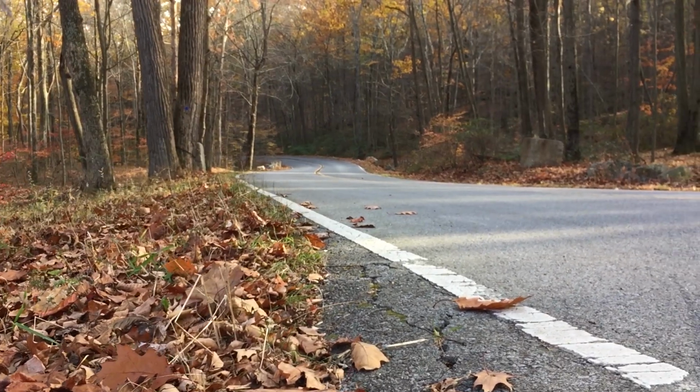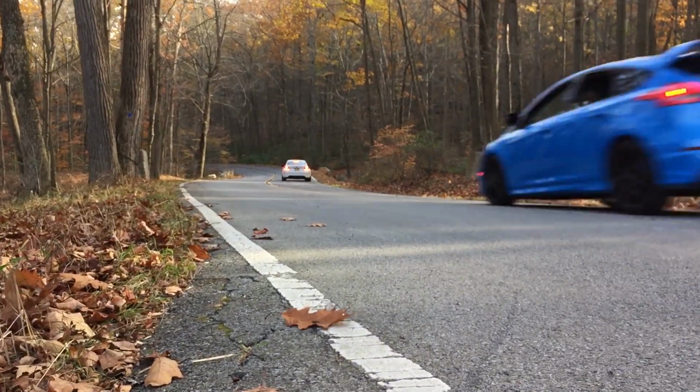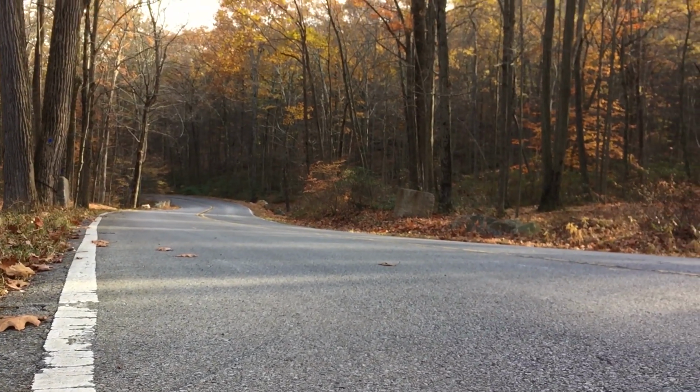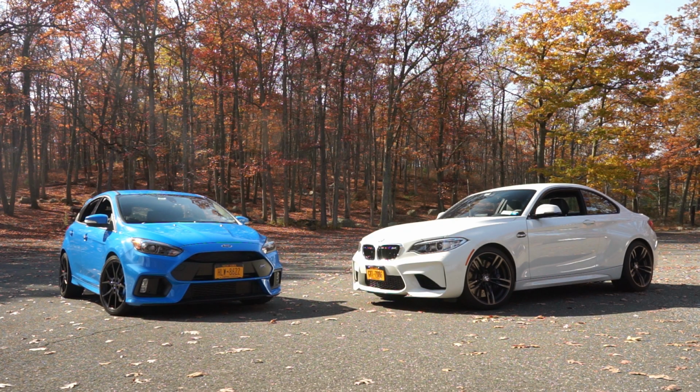It's a little more of an unconventional comparison, but because the power numbers are similar and because we've been able to borrow them from the Classic Car Club, Mike and I are going to take them out on the twisty roads and see how they do. The goal here today is to help Mike figure out which car he wants to take home tonight.